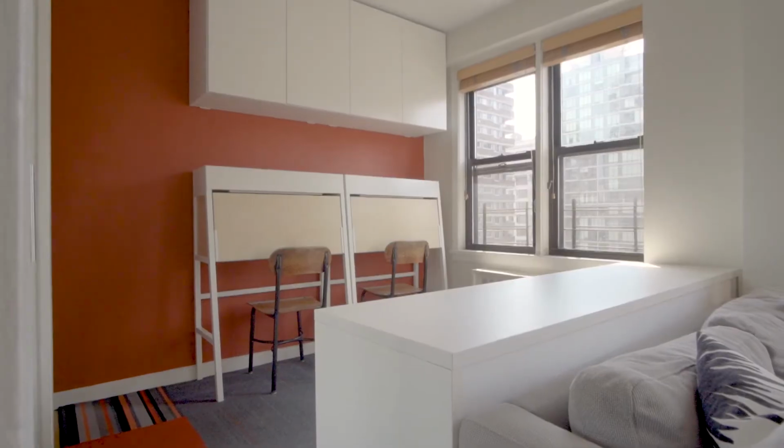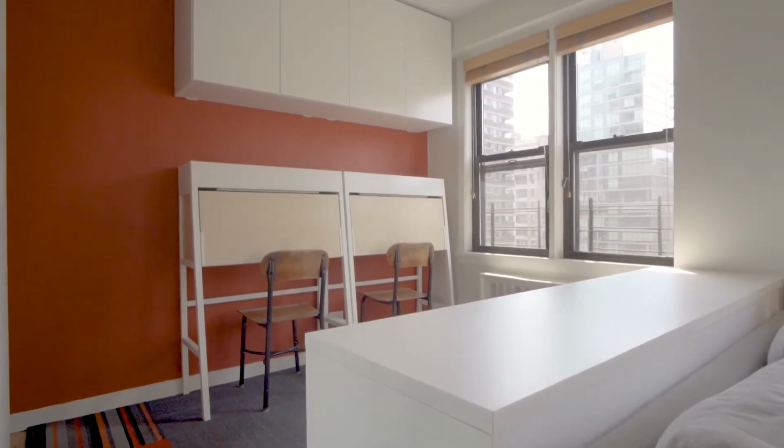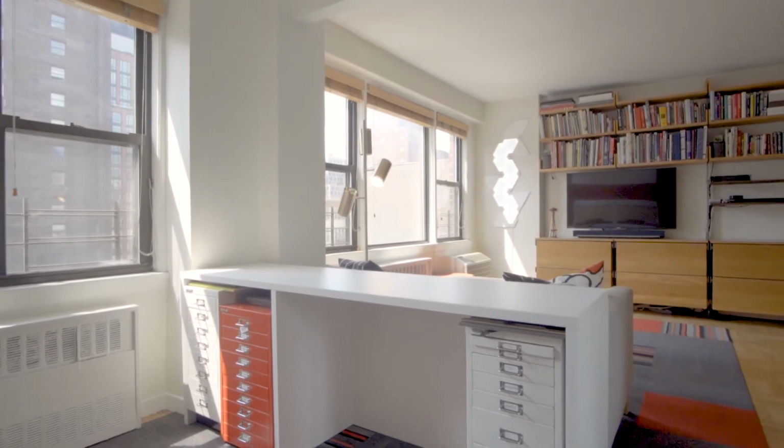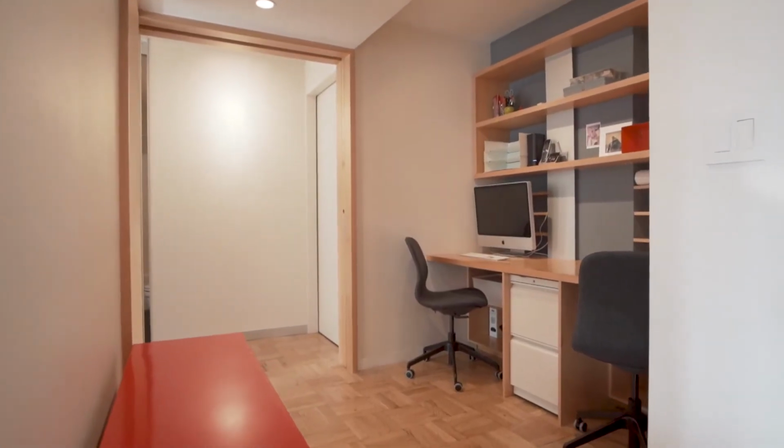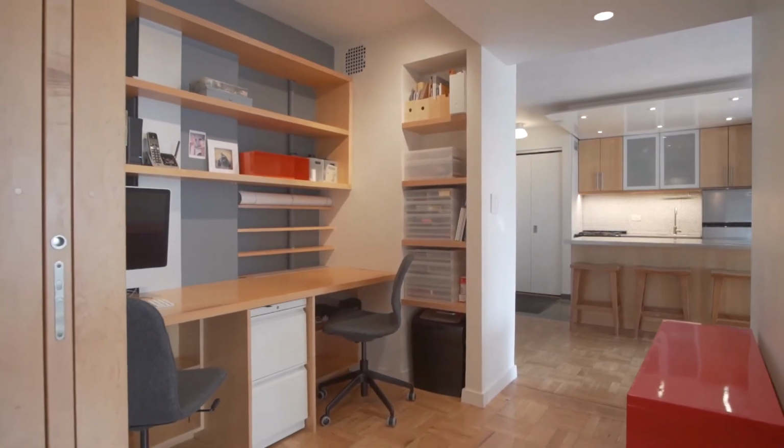The flex space, currently set up as an at-home classroom, could easily be converted into either a dining space or a third bedroom with its own bathroom. The designer created a roomy two-person office for those work-at-home days.